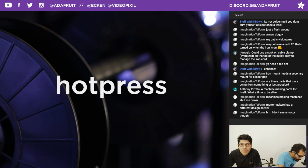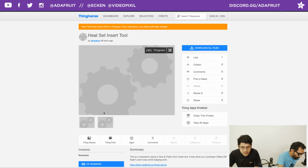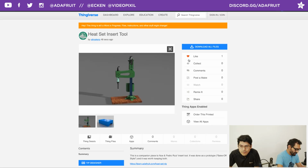Where's this tab? Here it is. Let's check it out, guys. I also have Bill's YouTube video linked with the right time code. And then Tynezo in the Discord is saying that you can use a gauge to be the stopper so that you can do the entire press in one go. Use a gauge guide to set the depth, set the stopper. Nice little depth stop action. A good idea, so all of these could be added.